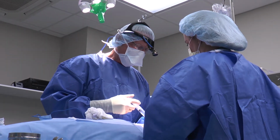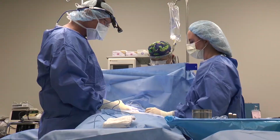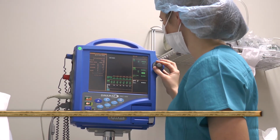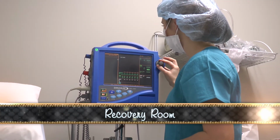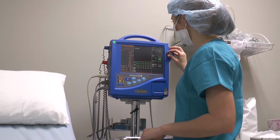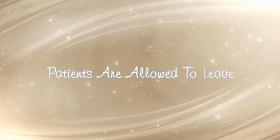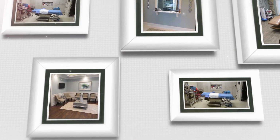Highly experienced operating room nurses and certified surgical technologists assist with each procedure. Following the completion of the procedure, patients are taken to the recovery room where an experienced nurse monitors them until recovery from anesthesia is complete. Usually within an hour or so after the completion of a procedure, patients are allowed to leave with their family members. As you can see, our facility is designed with the utmost in patient safety and comfort in mind.